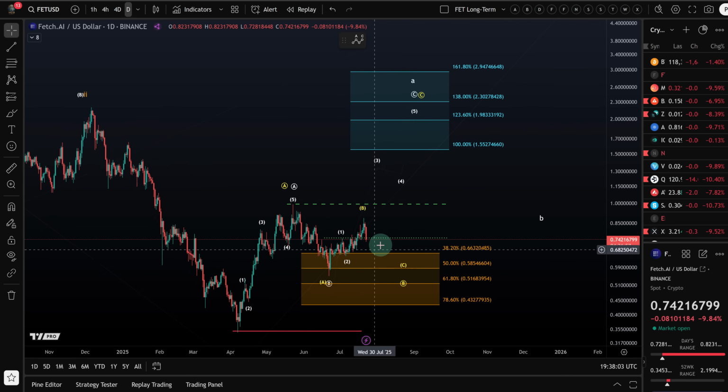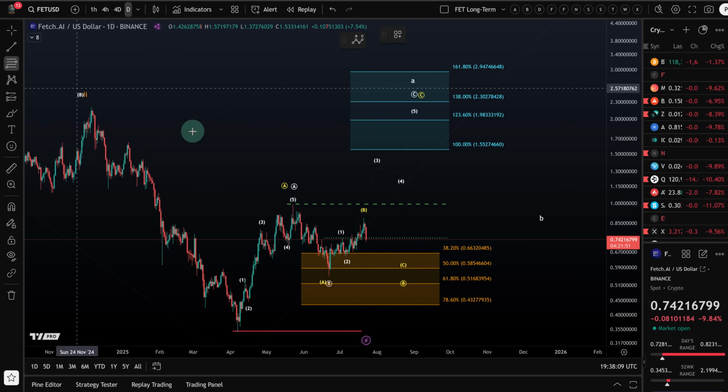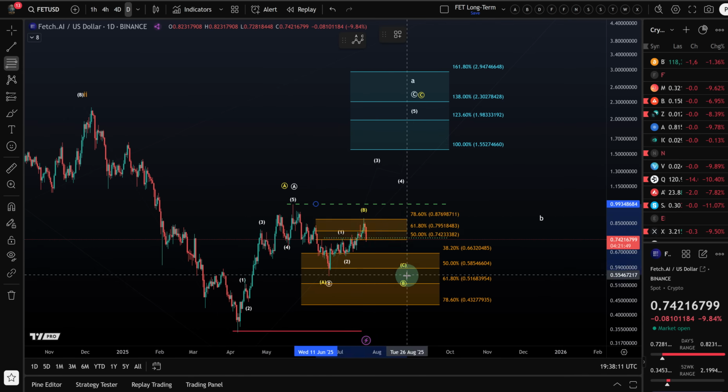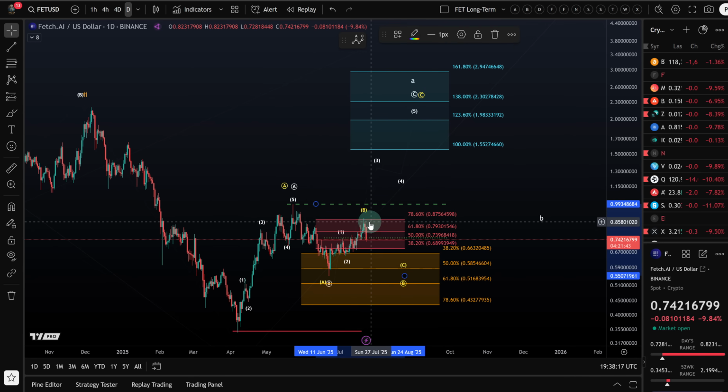Here on the Fetch.AI chart, the price has shown a bit of a reaction to one of the relevant Fibonacci retracement levels, which are relevant for a B-wave rally. So you can see it here, the 78.6 retracement got triggered. That's exactly where you would normally expect a reaction in a B-wave.